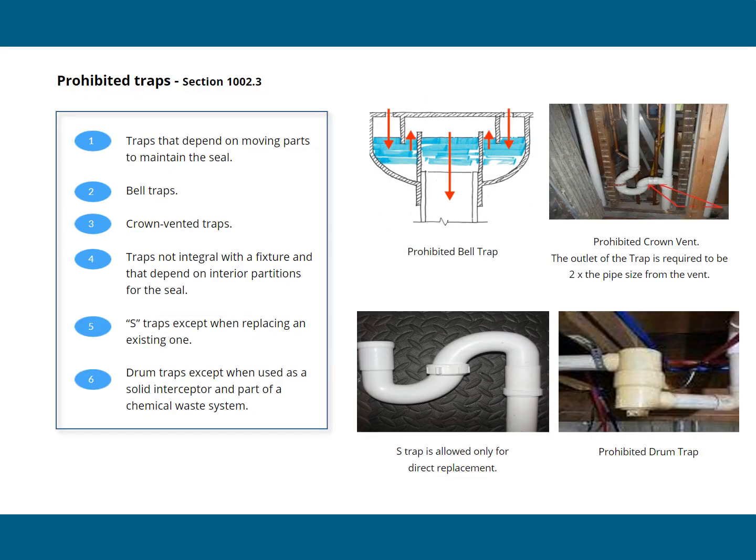In accordance with Section 1002.3, the following traps are prohibited. Traps that depend on moving parts to maintain the seal. Bell traps. Crown vented traps. Traps not integral with a fixture, and that depend on interior partitions for the seal. S-traps, except when replacing an existing one. Drum traps, except when used as a solid interceptor, and part of a chemical waste system.